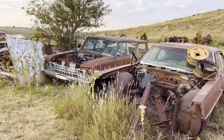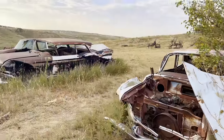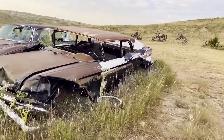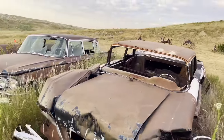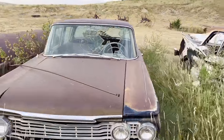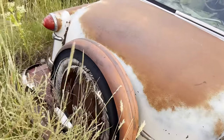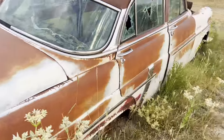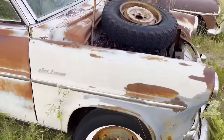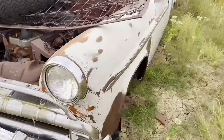255, 256, Rambler station wagon. This one here must have been a derby car. I bet you it was. 259. 259 vehicles, that's crazy. Check that out. That's pretty neat. Got the little spare tire on it. What is this thing? A jetliner? What is this? A jet? This is an unusual little one.